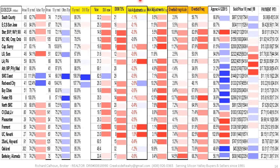The yellow highlights are leading indicators, things that are more telling you what's happening right now today. Is the market faster or slower than it typically is? How's it compared to my benchmark of 6 weeks? What is the marketing time? Is it greater or less than 3 weeks? Sell price. So these are sellers' expectations.